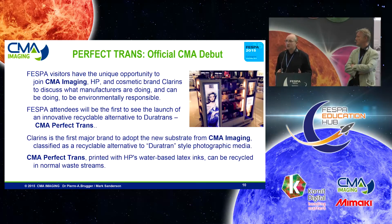It has to be taken away, and we want a more eco-friendly solution, but we do not want to lose anything on quality. So a gauntlet was thrown down to us, and it's taken us quite a long time to crack it. So luckily, with the latest Gen 3 inks from Hewlett-Packard, we've developed what we've called Perfect Trans. Basically, it performs like a Duratran, it looks like a Duratran, but it has the eco solutions as well, and basically is outperforming, and we've launched it here at the show.